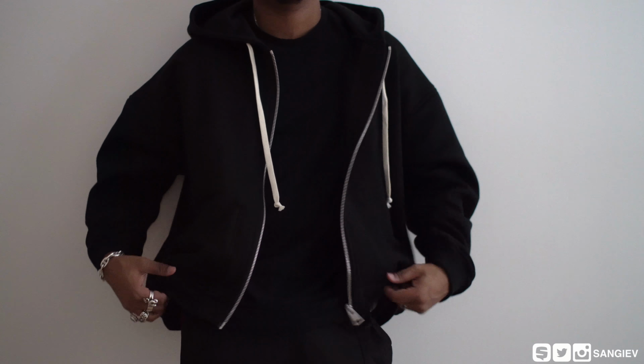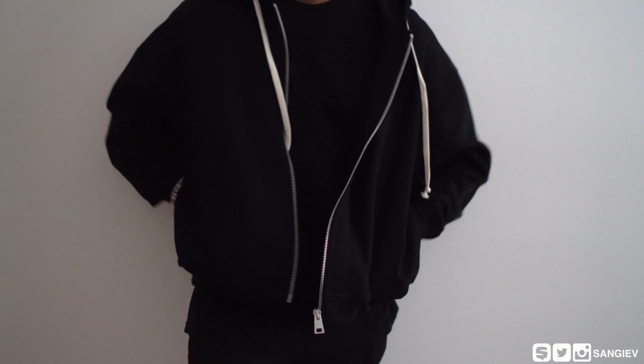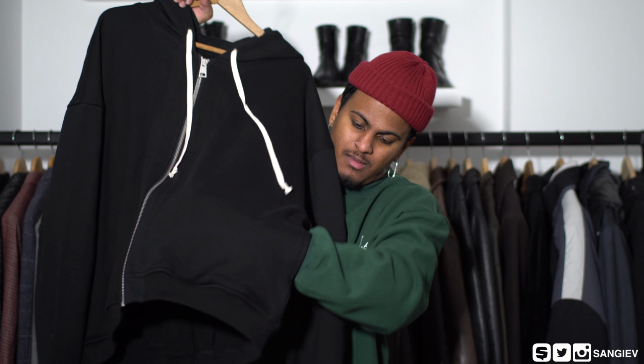It's a size medium, it's nice, oversized, relaxed, it's got a zip. The quality is obviously very good now at Represent, and something that I was surprised by is A, the concealed pockets at the sides that you generally do not notice, and B, how deep they are. There is really a lot of room. I can shove nearly half of my arm in there. That's what she said.